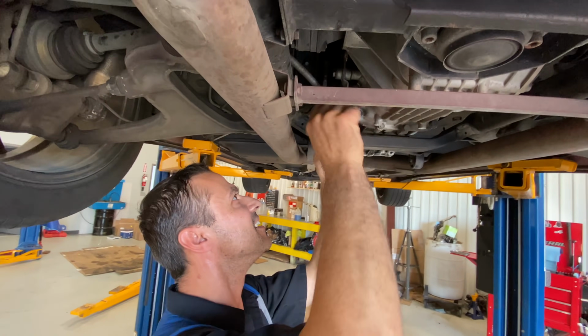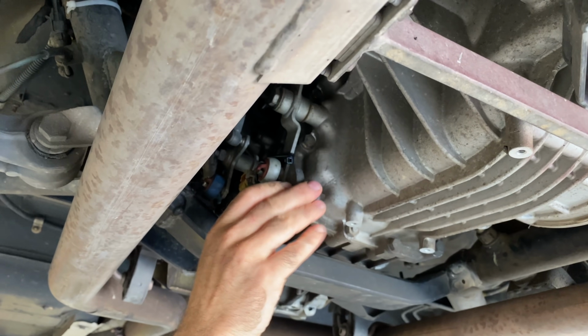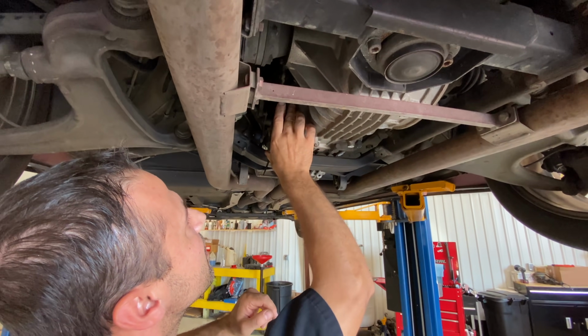All right, well see, he's doubling it up for me. This is gonna be great. Hopefully. I also hope so. Oh yeah, listen to that, sounds great. It's tight. Just as tight as it was from the factory? Maybe.